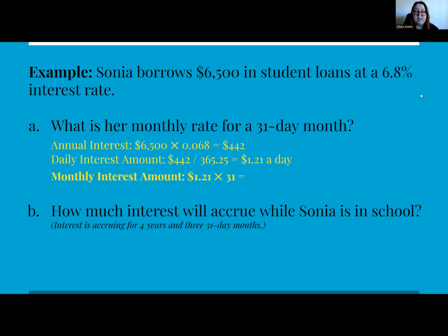So to calculate the monthly interest amount for a 31-day month, we're going to multiply our daily interest amount by the number of days in that month, which is 31. So we're going to multiply $1.21 times 31 to get $37.51. So we have that value there, $37.51 for a 31-day month.